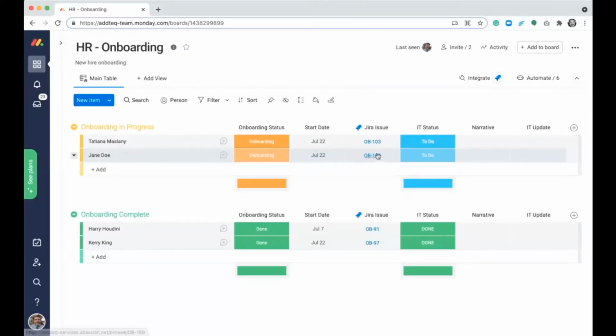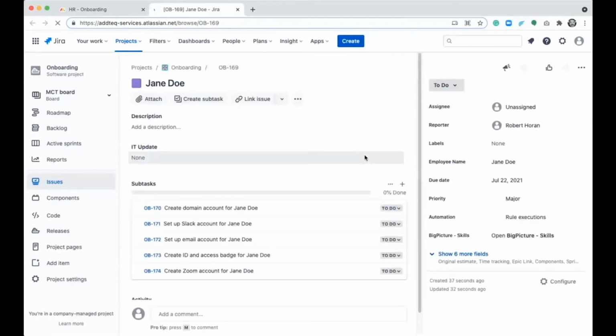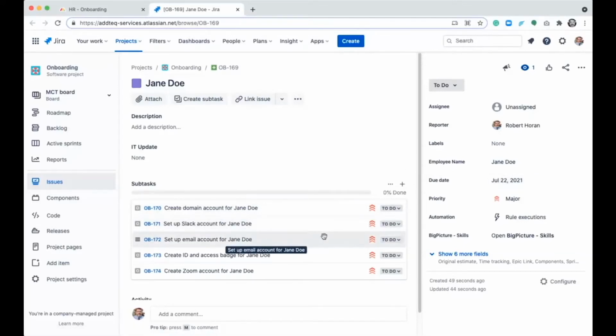We're going to open up the item. And in Jira, you're going to see all the information that was carried over from monday. You'll see the summary and the employee name, both of which were taken from the item name, the description and IT update fields. These are used to communicate between HR and IT, and a series of subtasks that were created automatically when the ticket was created. The subtasks use the employee name field to customize the ticket summaries.